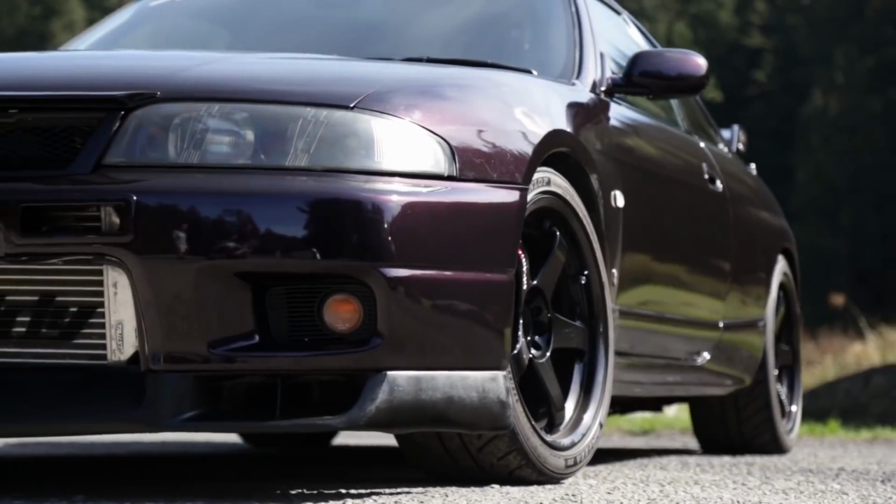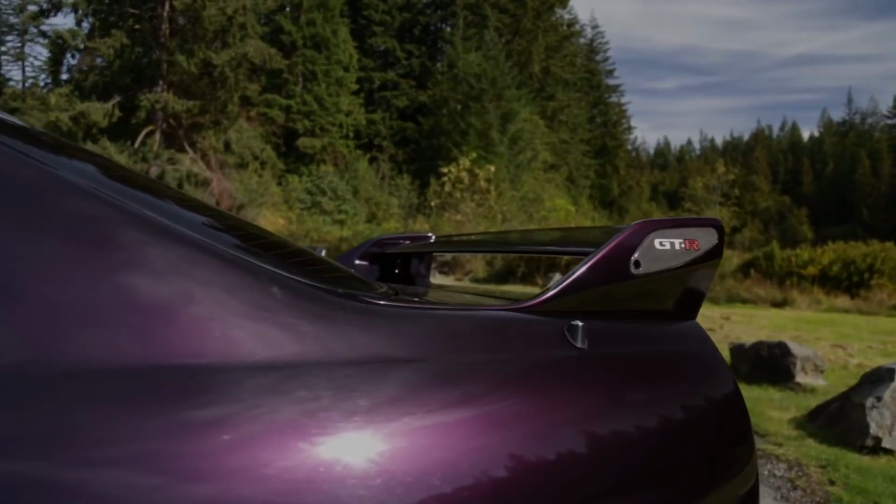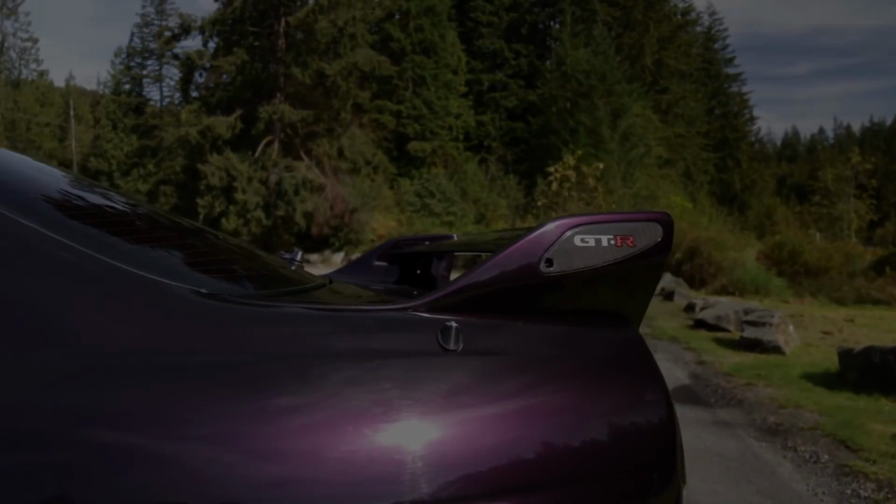So in case you're in the market for a drift car and you don't have that bad of a budget, then I think a GTS4 R33 is a pretty baller option. Not a lot of people drift them.